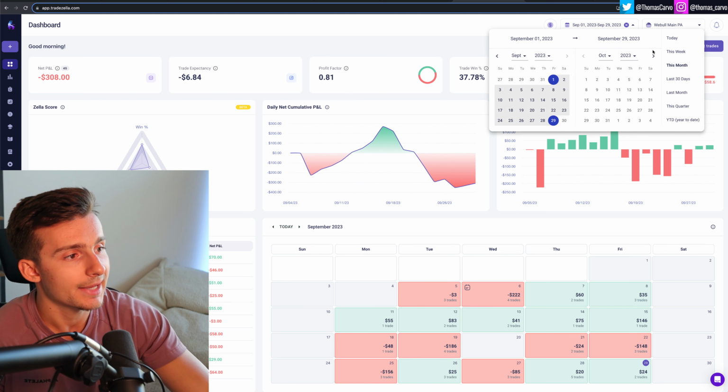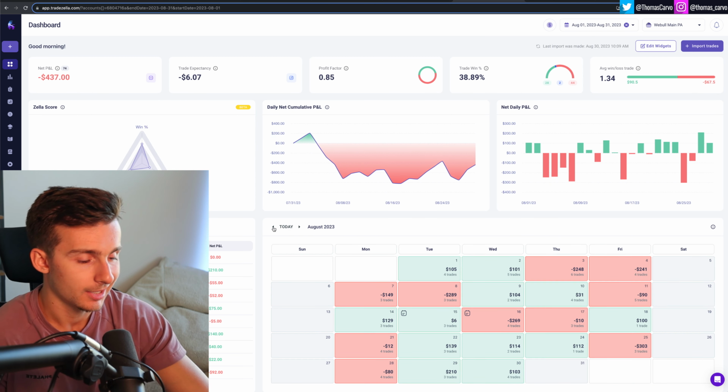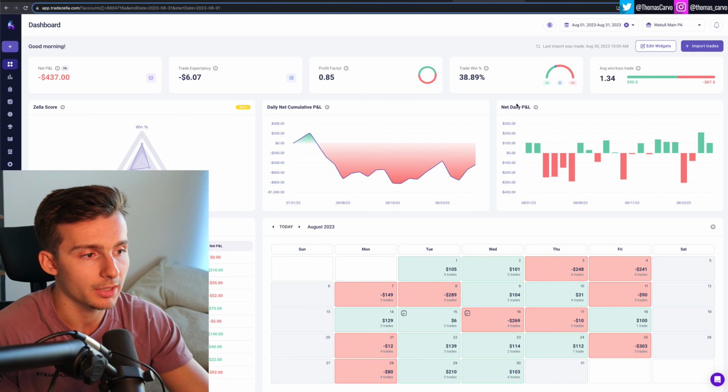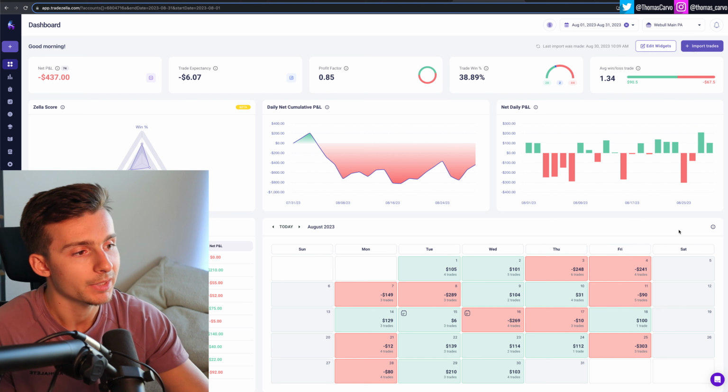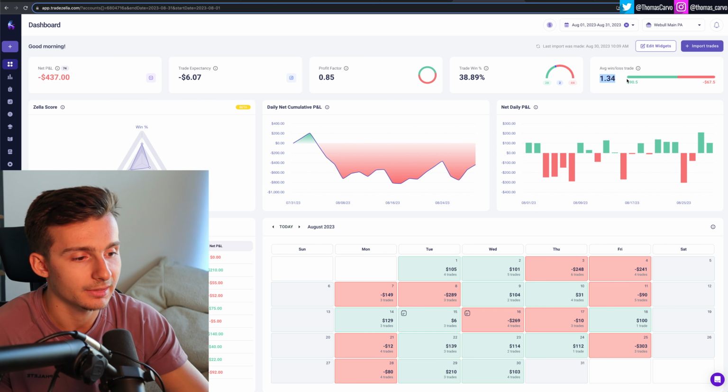I'm going to go back to last month. So the map on the bottom here, I'm going to adjust this. Here's August. So you have August on the bottom. You've got our P&L for August across the top as well. How do we compare to, is that the same? Is that the exact same number? Holy crap. That's crazy. That's actually crazy.